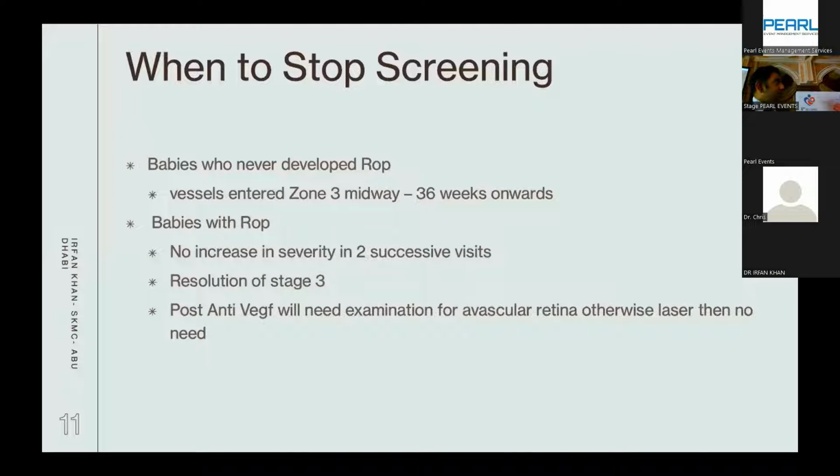Now, when to stop screening? Babies who never develop ROP, and the blood vessels enter into the far periphery, which is zone 3, even midway, usually happens at just about 36 weeks or onwards. We can stop the ROP screening. This is when they have no ROP.